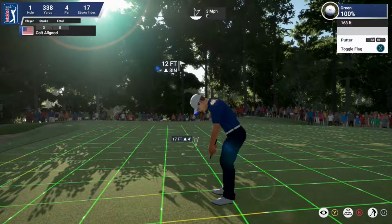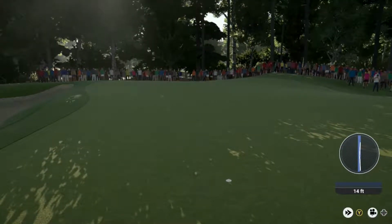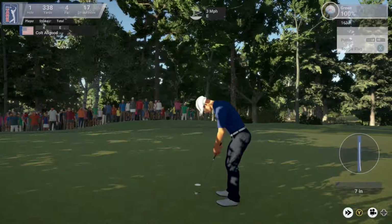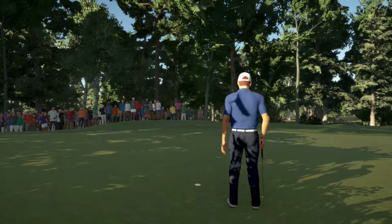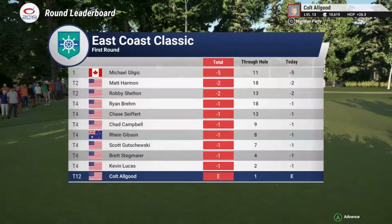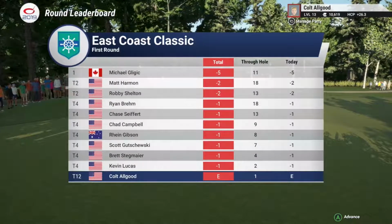Twelve-footer for birdie. Ooh, that one just came out sideways. Ooh, and it just misses. And for the par. And starting the round off with a par, not bad. Yeah, pretty low stress there. Off and running, Michael Glickich, of course, leading the pack again. 3-shot lead currently through 11 holes. He's 5-under today, off to a very, very good start.